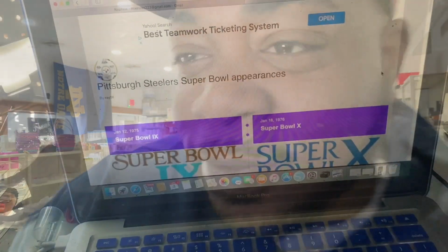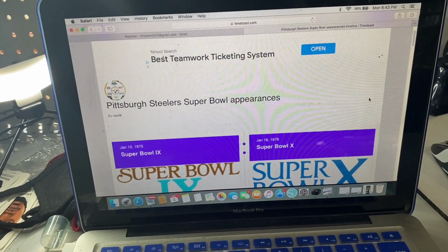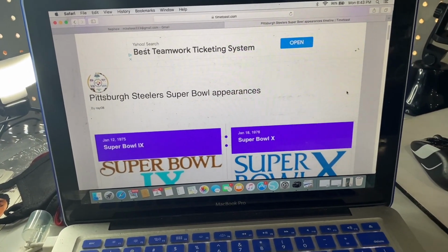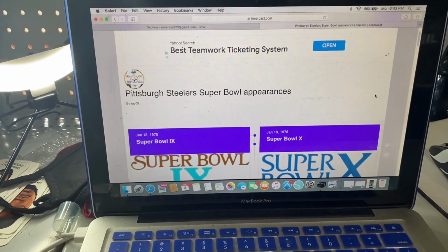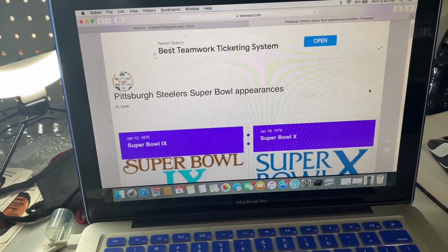Ideas and all. So my cousin wants a Steelers birthday shirt, but he doesn't want a Steelers shirt that everyone else has. So some things that I typically do is I browse the web. I ask questions to myself such as, how many times have the Steelers been to the Super Bowl? How many times have they lost? What teams have they gone up against?